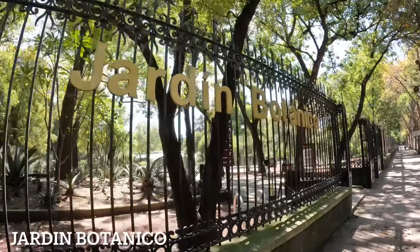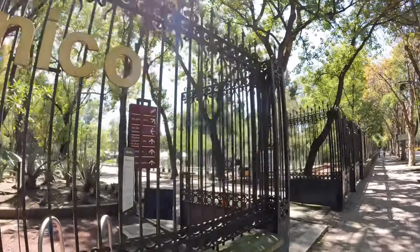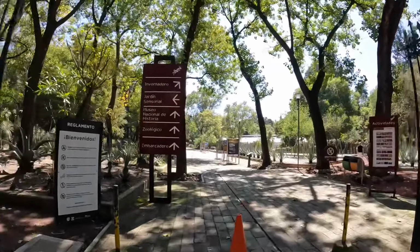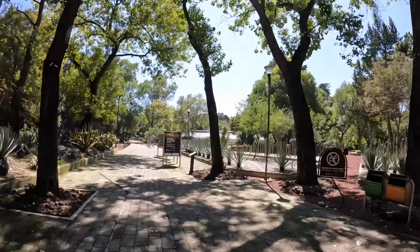Botanical Gardens, which is part of Chapultepec Park. One of the many, many things in Chapultepec Park. Botanical gardens are really beautiful, especially if you love cactuses, which I do.